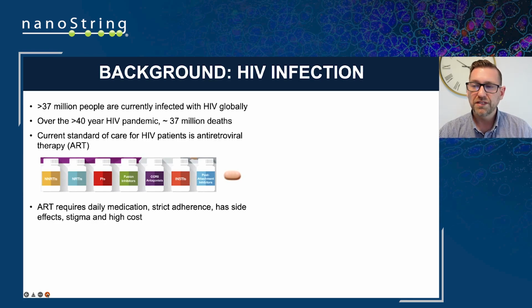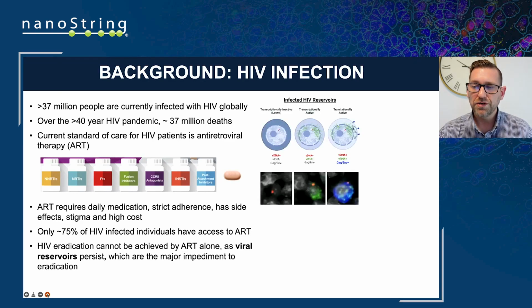Importantly, while significant strides have been made to bring antiretroviral therapy to people living with HIV, currently only approximately 75% of HIV-infected individuals worldwide have access to antiretroviral therapy. Thus, for these and other reasons, an HIV cure is highly needed. It's important to note that HIV eradication or cure cannot be achieved by ART alone, as viral reservoirs persist under long-term suppressive antiretroviral therapy and remain the major impediment to eradication.